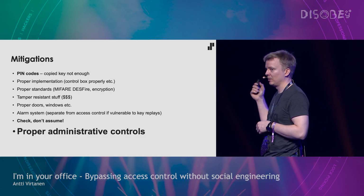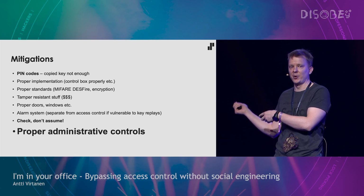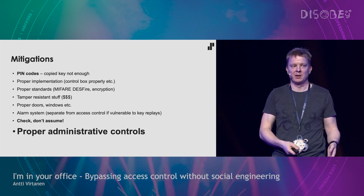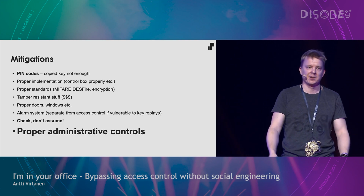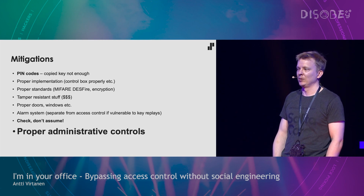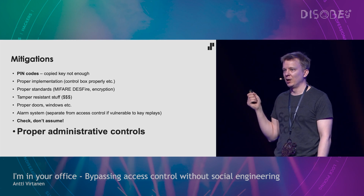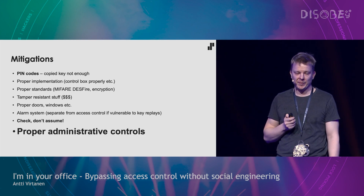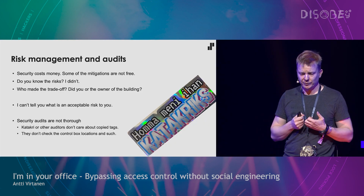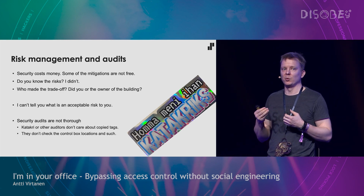But the biggest and the best mitigation is a proper administrative process. Nobody should be able to get an access tag by social engineering and saying, "I need this access tag and I have to do some maintenance work." So if you have a proper process, you are well off already. From the risk management perspective, you have to decide for yourself if any of these things matter to you. I cannot tell you that.